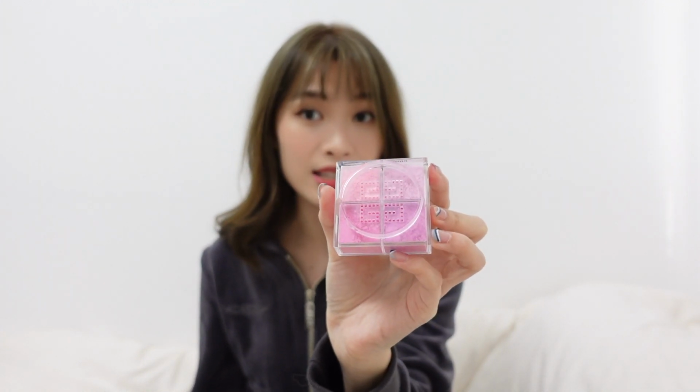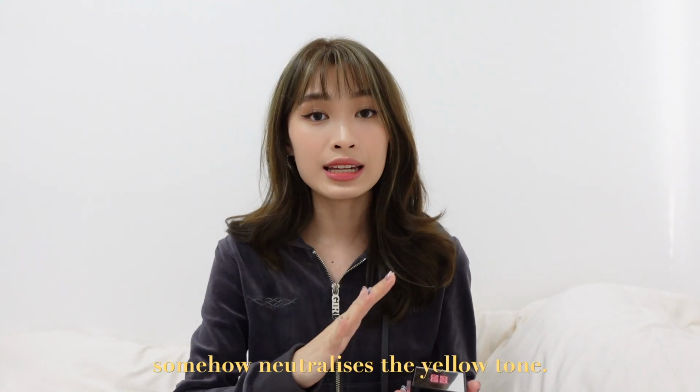And surprisingly, I really like the first shade because it is this cool tone blush. For some reason, this cool tone blush works really nicely on Asian skin tone. It makes my skin look very soft. Next, we have highlighter.